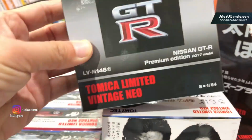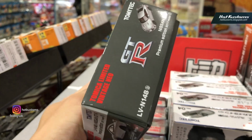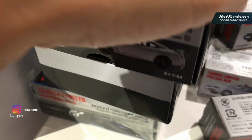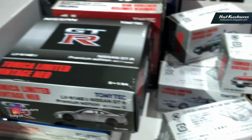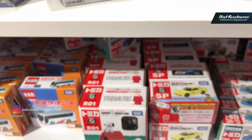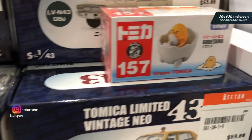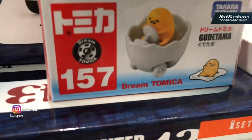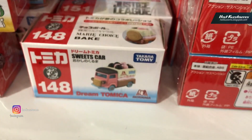You can see here, this is actually one of the very latest Premium Tomica Limited Vintage, the premium Nissan. You see the box can just be opened like that, so they do not have a wrapper. And here is just the sort of goodie dama car. You see, this is actually very, very cute. This is actually the egg mascot, and it's actually like a fantasy model on the egg. This is actually my wife's favorite, as well as the Sweets car.